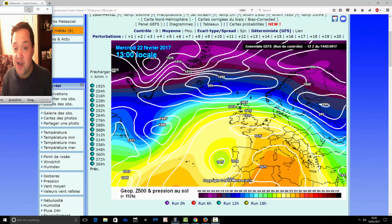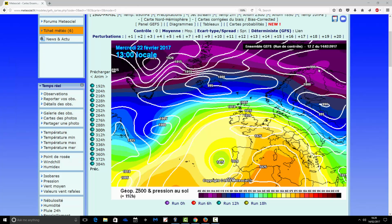So we're going to start off with the control run, I should say, which is a slightly lower resolution member of the GFS Ensembles compared to the operational, but it's run at a higher resolution than all the other ensemble members, if you like. So starting off with the control.